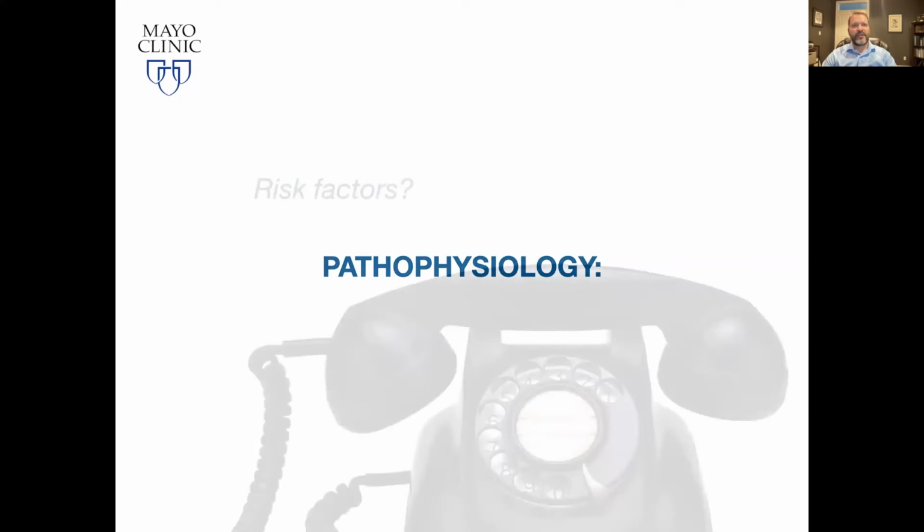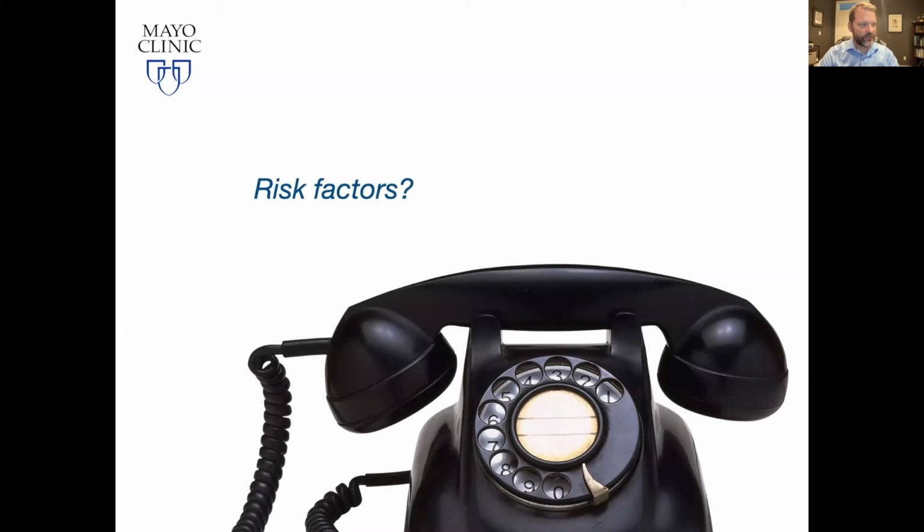So pathophysiology: are there risk factors for sporadic vestibular schwannoma? 95% of vestibular schwannomas on the earth are sporadic, meaning they're not associated with neurofibromatosis type 2. They're not heritable. There's this old belief that there's such a thing as a familial unilateral periganglioma syndrome. And that was because a couple of family members had a unilateral tumor, and they said, well, these are so rare, the chance of that happening is basically impossible.